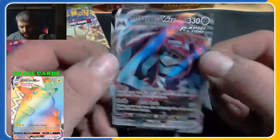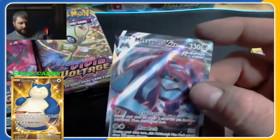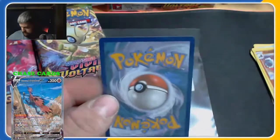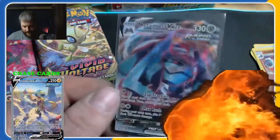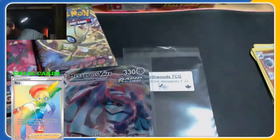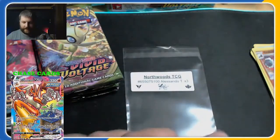Ooh, nice. A Metagross VMAX. It's a nice little add-on to the night. Go, guys. Throw a little fire on a VMAX. There you go. Centering looks pretty good on this one. Once again, not exactly the hot ticket item of Chilling Reign, but still a nice VMAX pull.